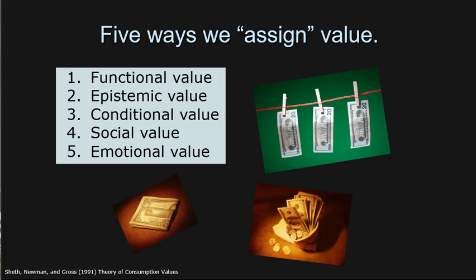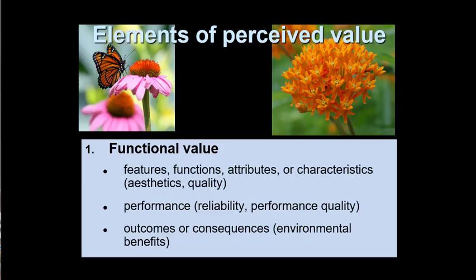So there are typically 5 ways that people can see or perceive or retailers would assign value. And I want to talk about each of these individually. The first way is functional value, and these are the features or the attributes or the characteristics of the product. Really what we're talking about is how it performs.